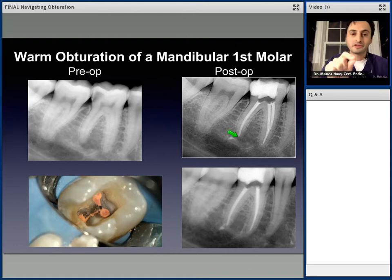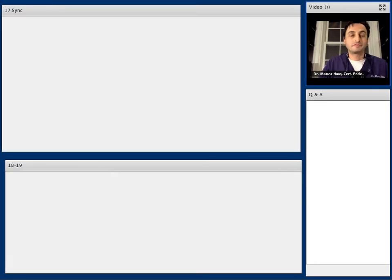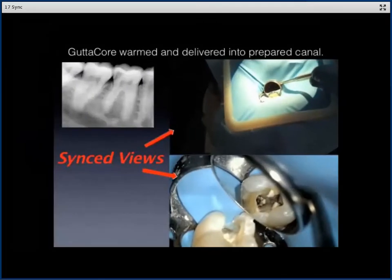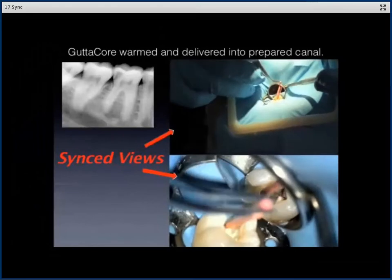So let me show you this case, and let me show you down here in the lower left image just what we've been able to accomplish. Look at how nicely I've obturated the two mesial canals, the distal, and even an isthmus right there that's between the two mesial canals. So here's the video of this lower molar case. And you'll see first over here, and these are synchronized views. The top is the extraoral view, and the bottom is the view through my microscope.